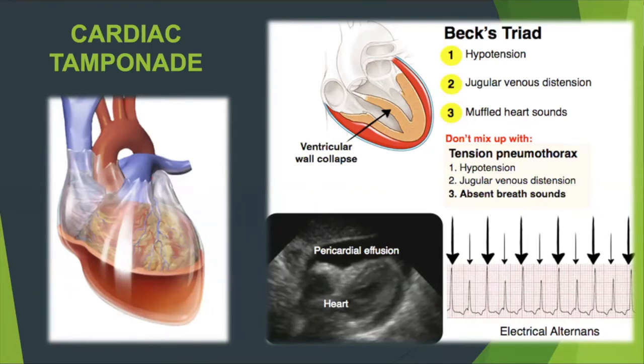So just remember Beck's triad. I think we did this last time. Your classic, what makes up the triad is muffled heart sounds, elevated JVP, and a low blood pressure. And remember, they often ask how you differentiate a pericardial effusion from a tension pneumothorax. Both have elevated JVP, both have hypotension, but your tension pneumothorax will have a deviated trachea that's missing from the slide, and obviously no breath sounds.